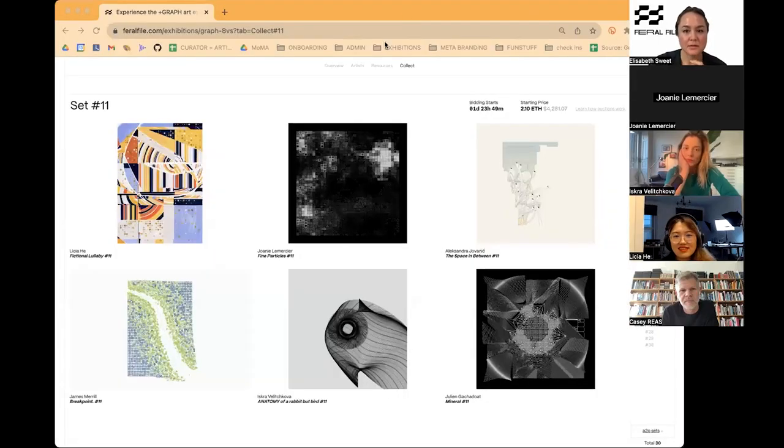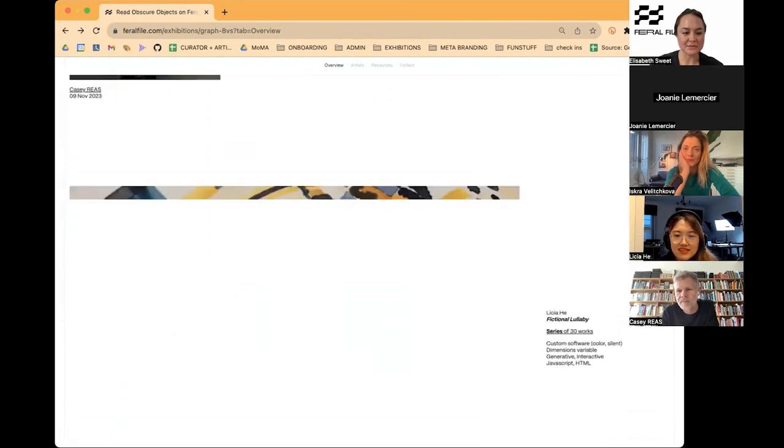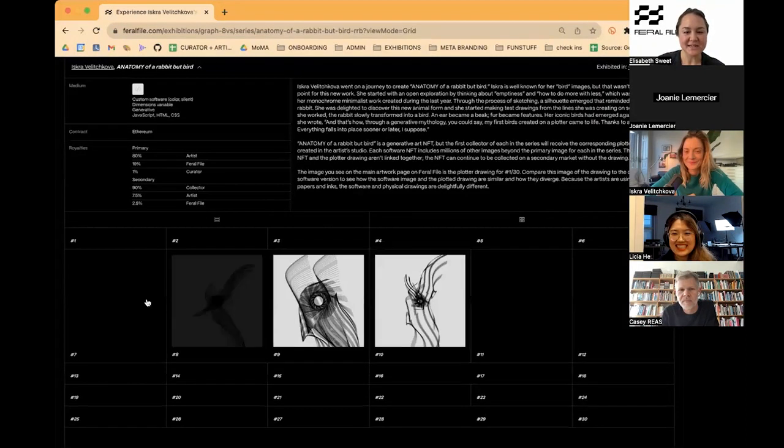Okay, perfect. Fantastic. So these are the sets of works available in Plus Graph. And I would love to begin with Iskra's work. So Iskra, I am going to pass it over to you with a question about birds and rabbits. I think maybe quite fittingly, let me get to the work here.